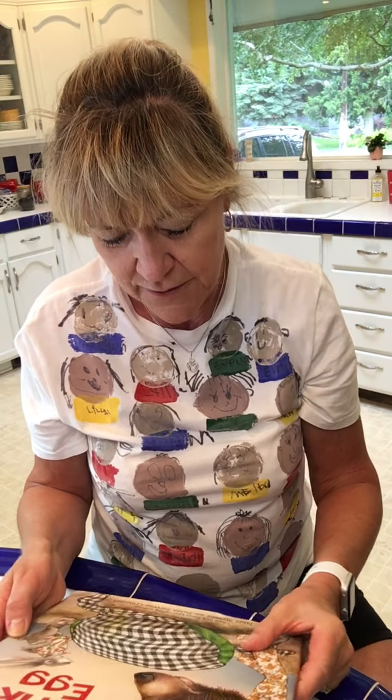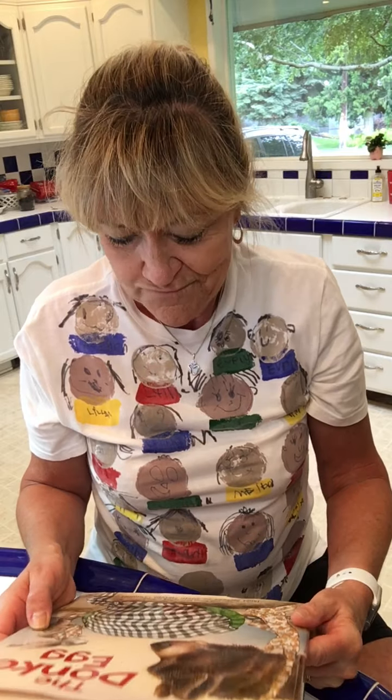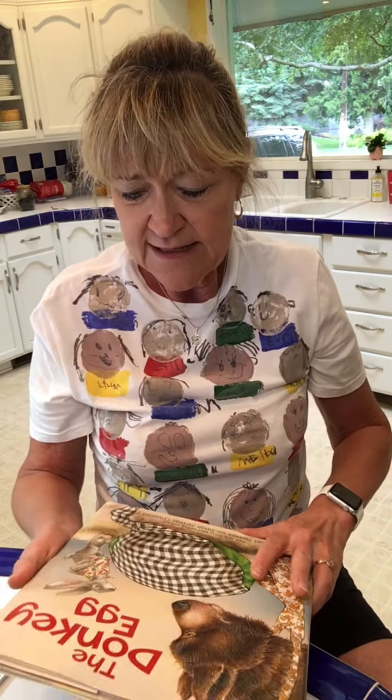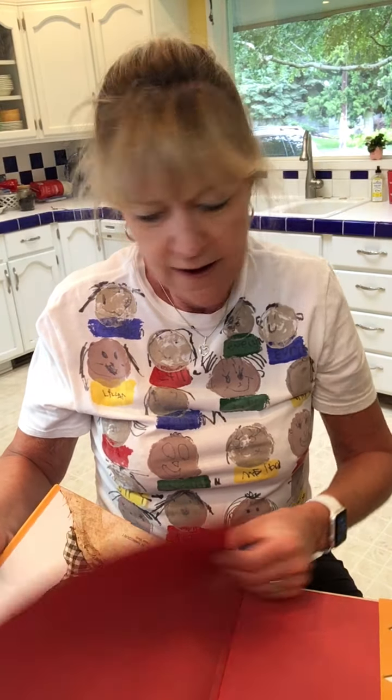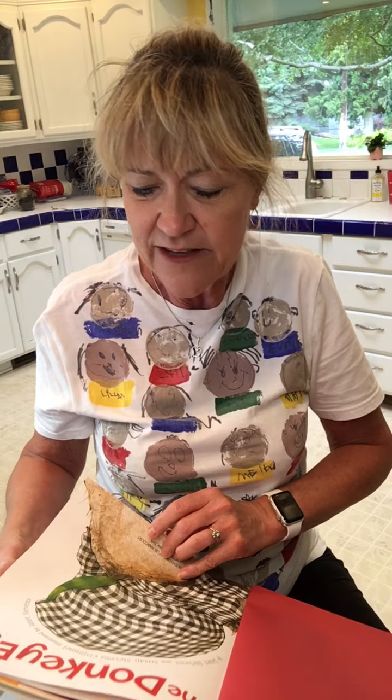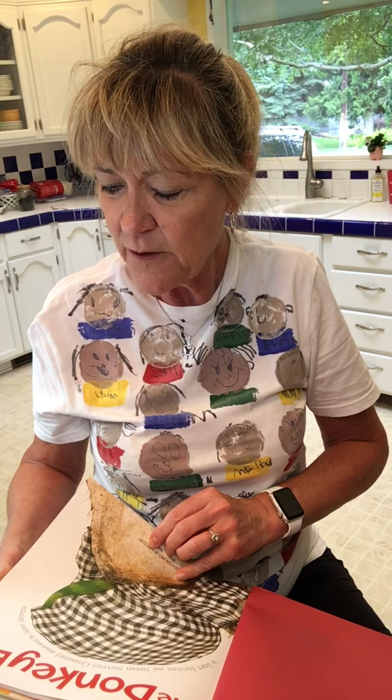So anyway, those are called practical jokes. And sometimes people like to play them on each other just to be silly. So we're going to read The Donkey Egg, and we're going to see what tricks are happening in this book, The Donkey Egg by Janet Stevens and Susan Stevens Crummel.